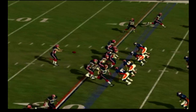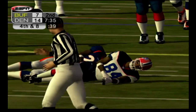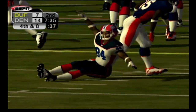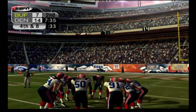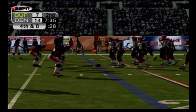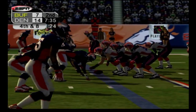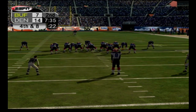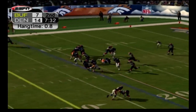Bledsoe rifles it out left side, and it's knocked away from the receiver, incomplete. Drew Bledsoe might have had a completion there if his man had been open, but with two guys in the zone, it's way too risky. Peter, in third down situations, they have not been successful at all with the pass. This play was more proof. Boy, third is such a crucial down then. When you don't convert, it really hurts.